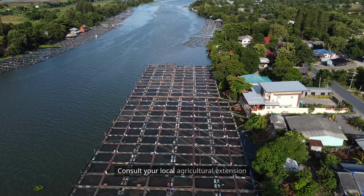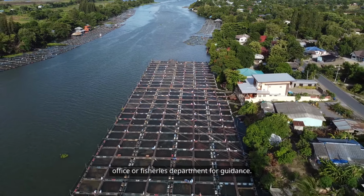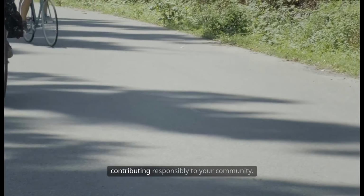Consult your local agricultural extension office or fisheries department for guidance. Building your farm on a solid legal foundation saves headaches down the road and ensures you're contributing responsibly to your community.